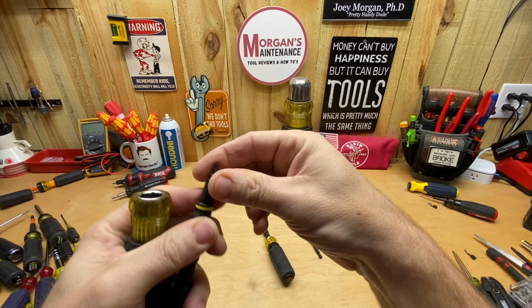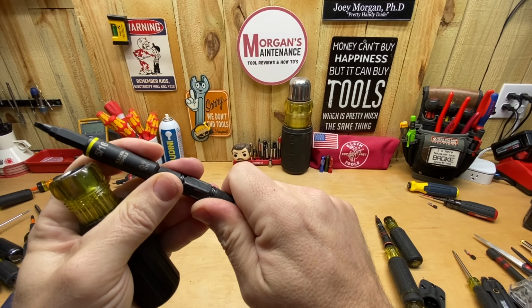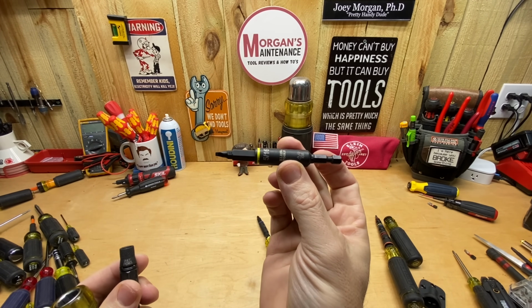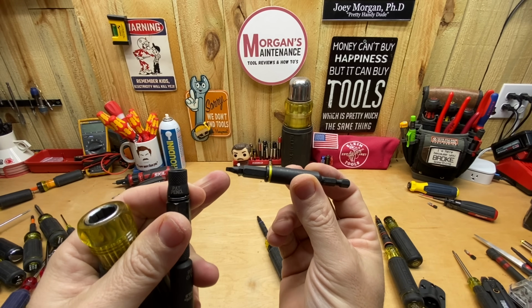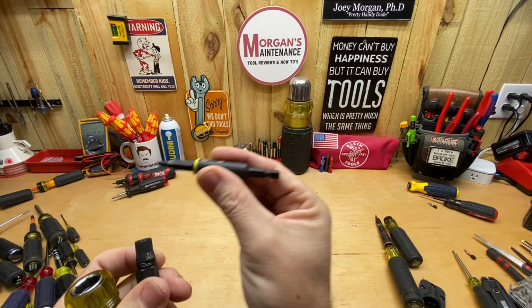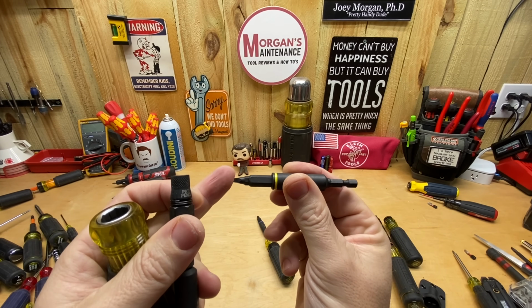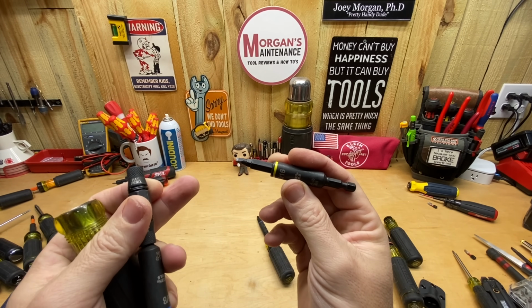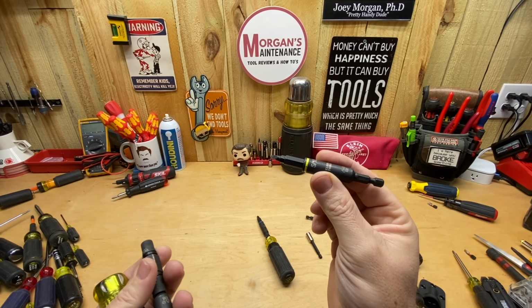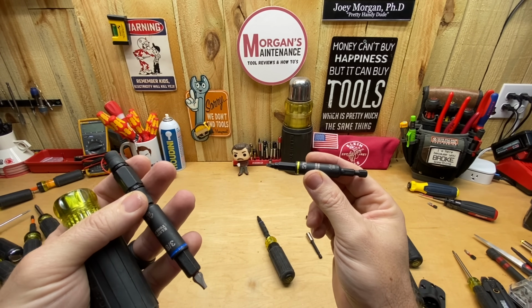But the fact that these are impact rated, I can now take this out right here, this 5/16, and stick that into my impact. I can use these in a pinch if I need to. I'm not saying it would be my everyday, because I wouldn't want to tear up these bits all the time. I mostly would want to use it as a screwdriver. But in a pinch scenario, I can throw this into my impact and use it like that if I want to.